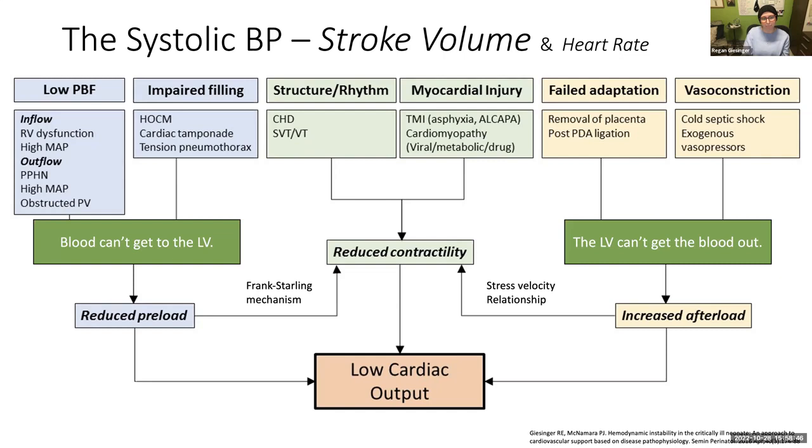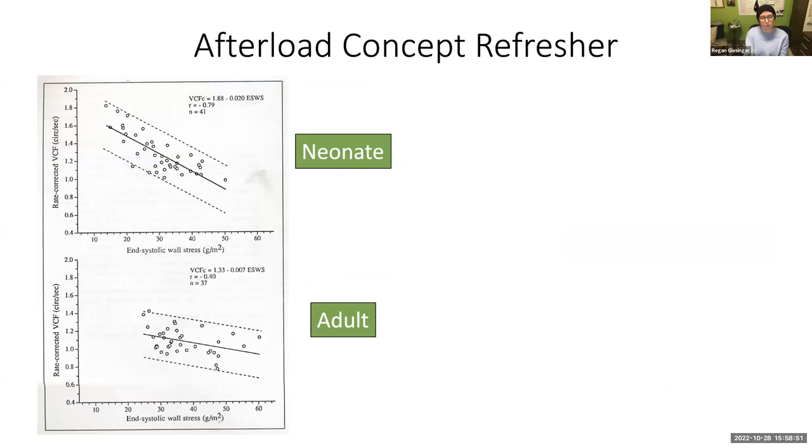So I don't know that this has been talked about yet in this session, but I think this has definitely been talked about this week. Afterload is a really, really important concept for neonatology. When we look at the relationship between the amount of pressure the heart is pumping against, or afterload, on the x-axis here versus the force of contractility on the y-axis, what you can see when you compare the neonate to the adult is that there's a much steeper decrement in contractility with increasing afterload for the neonate than there is for the adult.